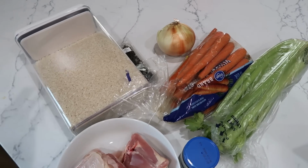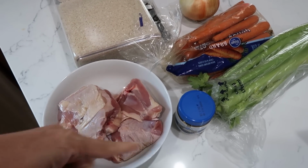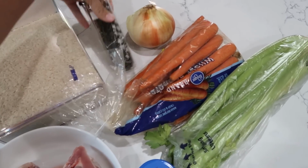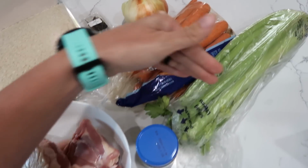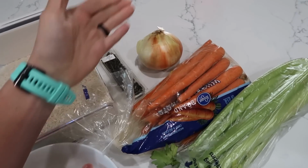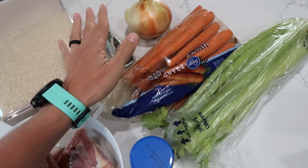For our chicken rice soup, this is essentially all you really need. So I have 4 chicken thighs here. You can use whatever cut of chicken that you want. Some rice, I have thyme, an onion, carrots, celery, and chicken bouillon or chicken broth. So I'm going to dice up my onion, carrot, and celery. You can use as much of this as you want.